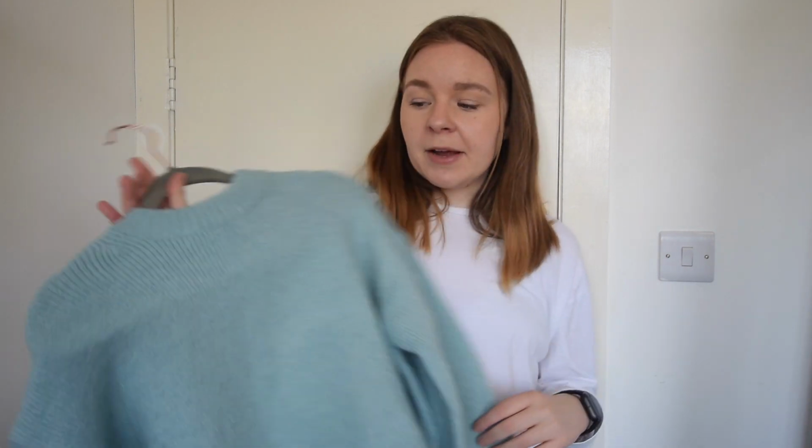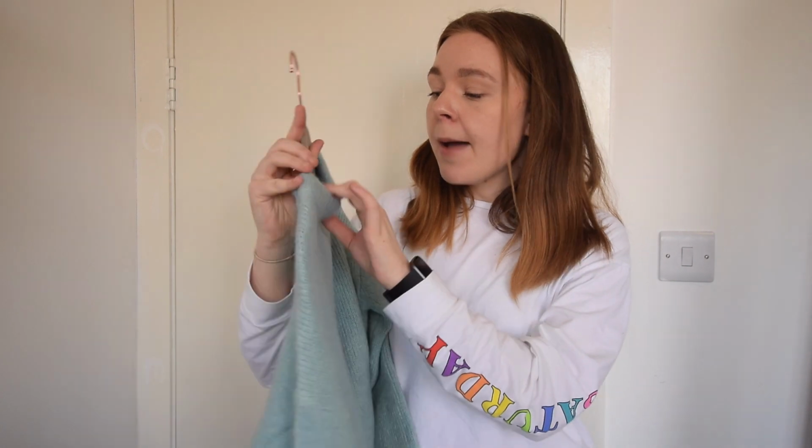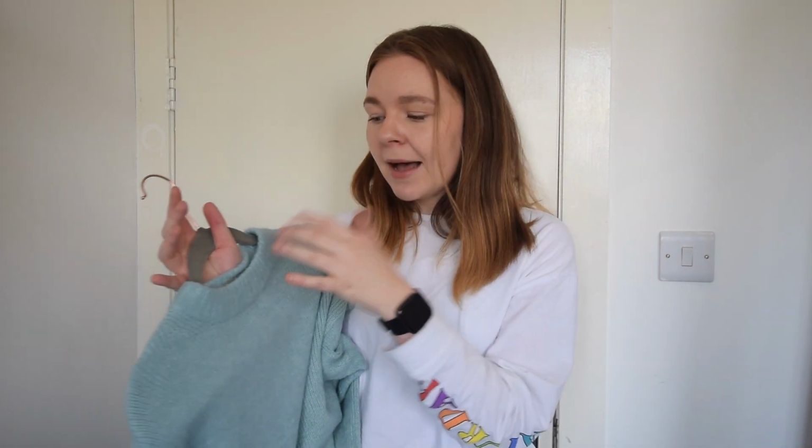Okay, so the first piece I picked up is this jumper. As you can see, it's like a duck egg blue colour. I just really like the colour for transitioning into spring because it's still knitwear, so it'll still keep me warm when it's a bit breezier, but it's a nice spring pastel colour.